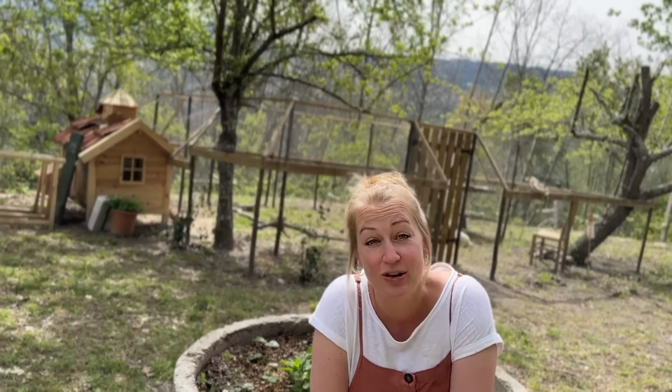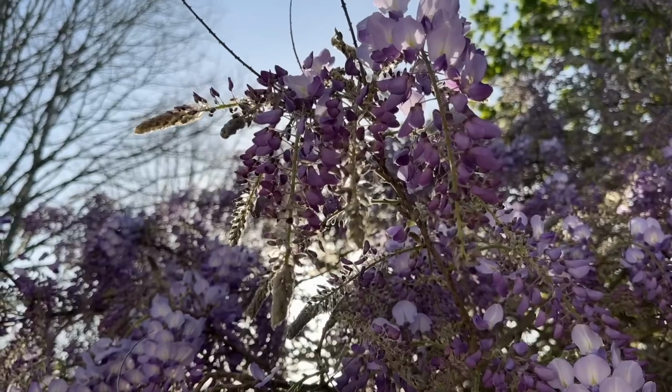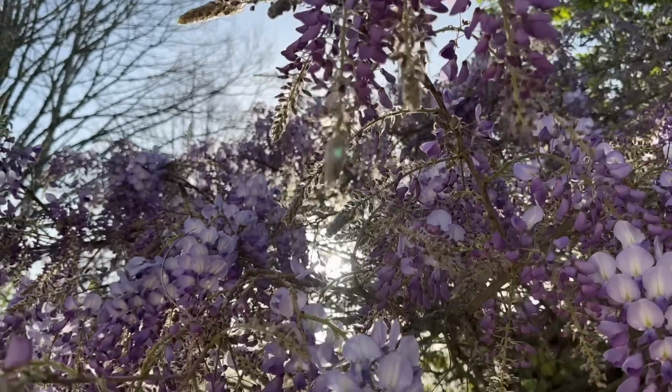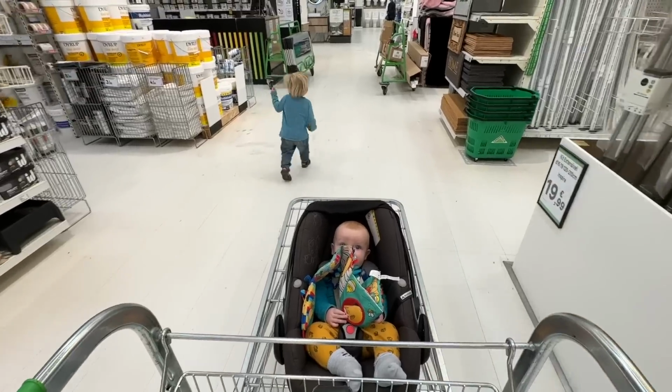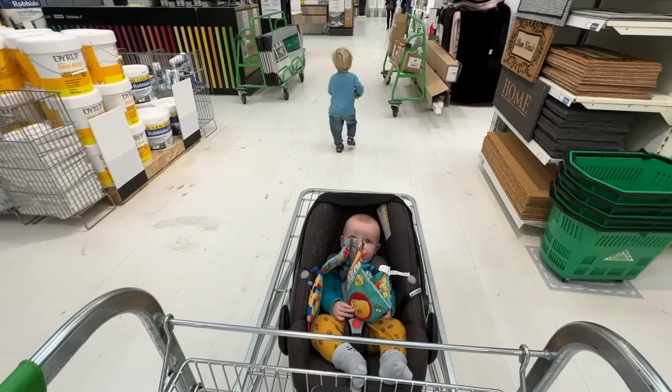The camera's being stolen by a toddler, so on with the show. It is the most beautiful morning this morning. The birds are singing, the blossoms are blossoming, the sun is shining, and it's quite peaceful because John's just driven off and taken the boys to the shops, both of them. So he's also left me with a task.